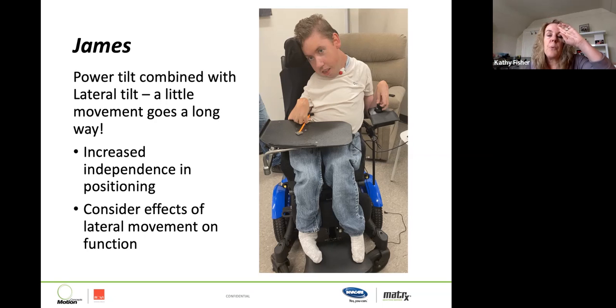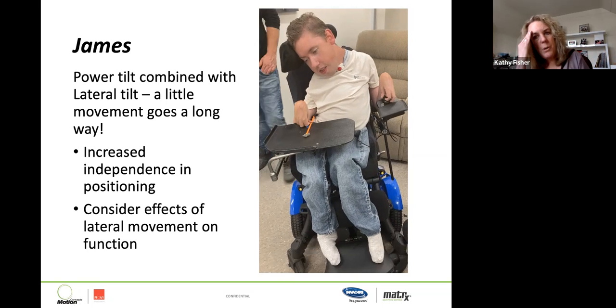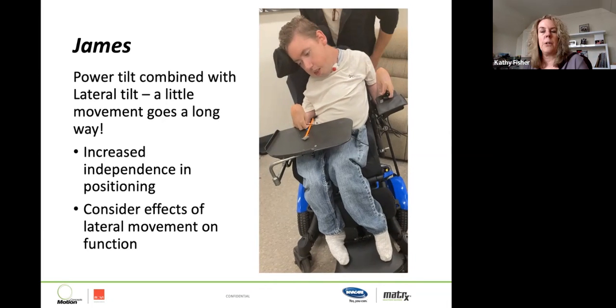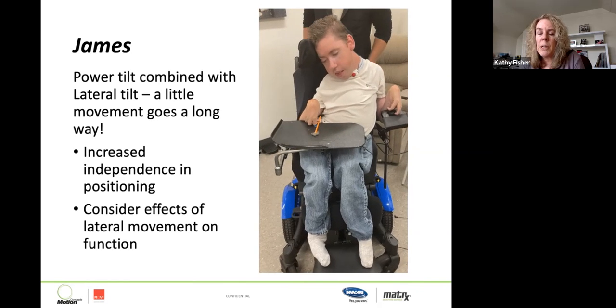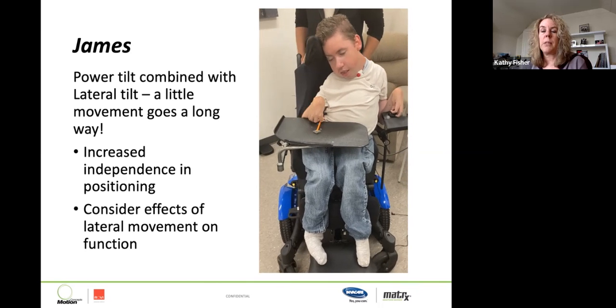The only thing that we really had to do when we were adding the lateral tilt was consider his head position, because you could see, and I'm not sure if you could see it, I'm going to just run the video clip again. But right at the end of the position, you can see that headrest that comes laterally around his head just stops him from falling too far forward. So that's really the only thing that we did differently with this system versus his previous system.